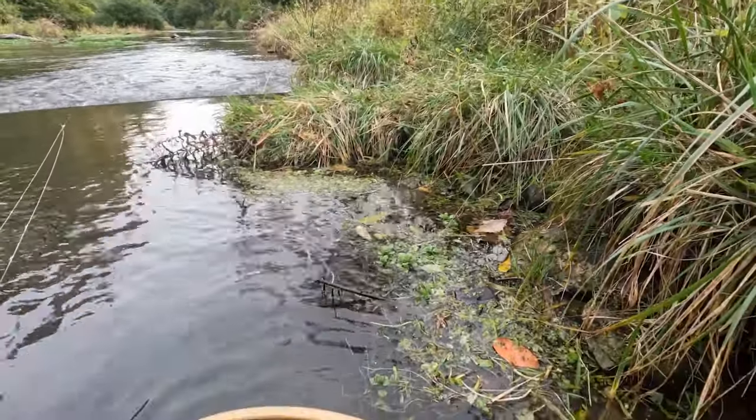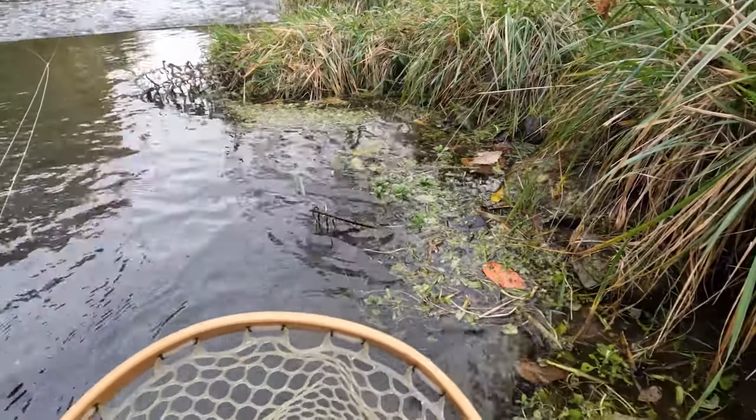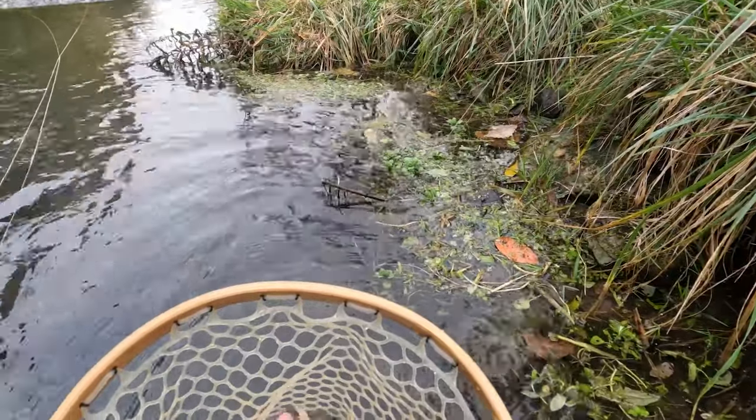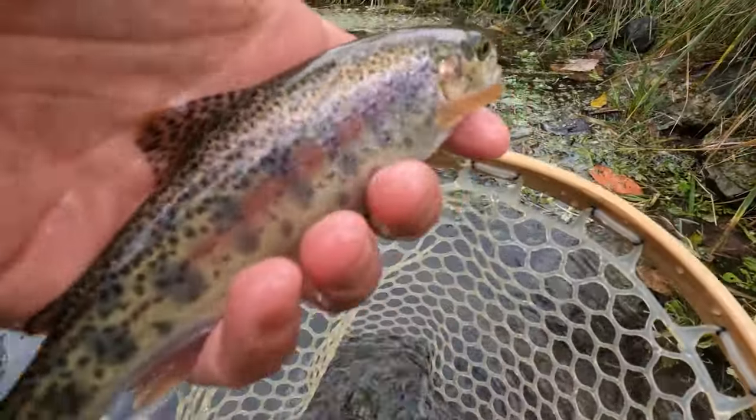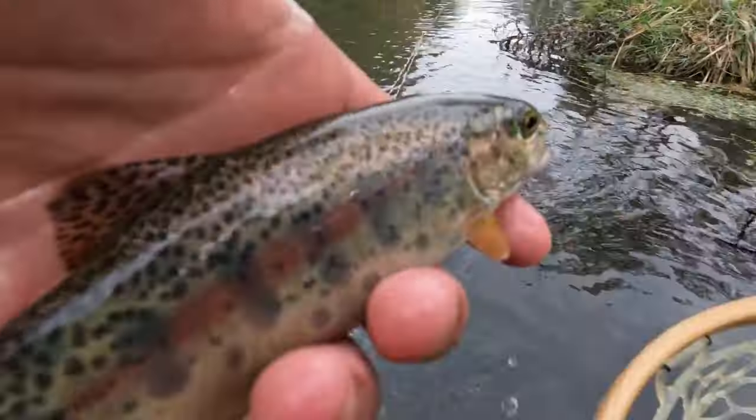These fish are not thin. They are gorging themselves on all the aquatic insects. Hit the BWO, very feisty. We love vigor here on this channel, so that's okay. Beautiful little fish. Like I said, probably about 5.5-6 inches. Real nice, beautiful colors. Let's get them right out of here.